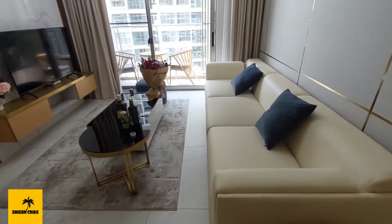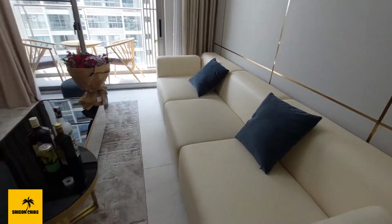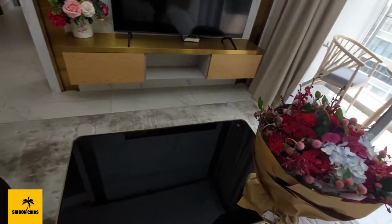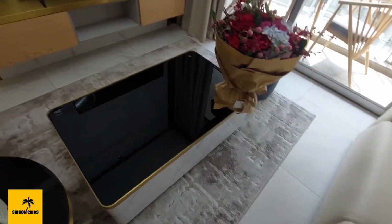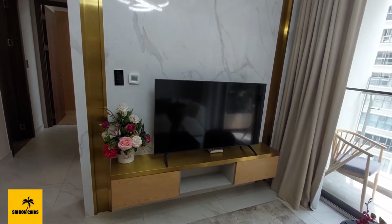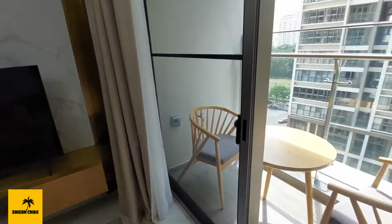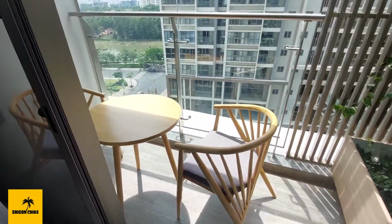Another built-in there. A large sofa that can seat about 4 people, to be honest. These centerpieces are really nice, as far as the center table with an area rug there as well, giving some warmth to the space. Very large TV, and you have your ottoman as well. And the balcony, already decked out.